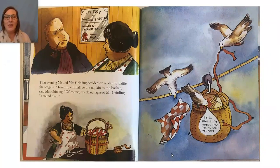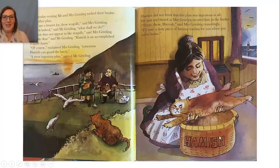That evening, Mr. and Mrs. Grinling decided on a plan to baffle the seagulls. "Tomorrow I shall tie the napkin to the basket," said Mrs. Grinling. "Of course, my dear," agreed Mr. Grinling. "A sound plan." But unfortunately, it didn't work, did it? The seagulls got in and untied it. "They'll have to try harder than this to stop us, Bert," they said.